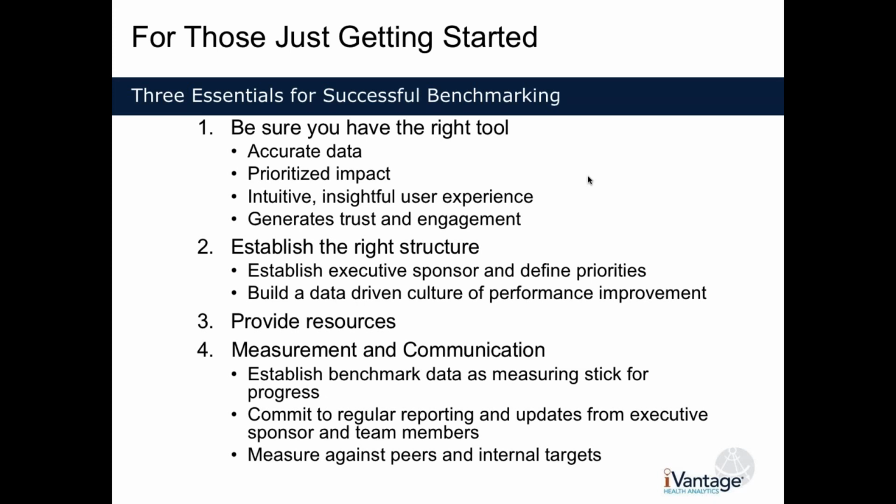Third is what I added kind of late in the game, and that's provide resources. And this is what I see as kind of a continuum. There are going to be organizations out there who have very robust, centralized performance improvement departments that deploy their resources to help people with their initiatives. There are going to be other organizations that have performance improvement built into their existing management structure at the department level, and that they know what to do and how to do it, and they need less resources. And there's going to be everything kind of in between. And so to me, providing the resources is a very facility and department specific initiative. And it requires that you really know what people need in order to help.